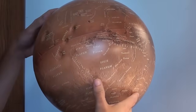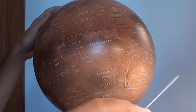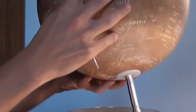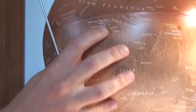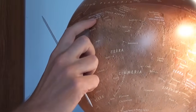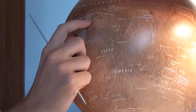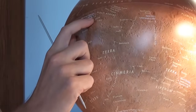And then we have 2012 in the Gale crater. Let's see if we can find it. This is also south of the equator, south of Elysium Planitia, where Curiosity landed, also a rover, on August 6th, 2012.